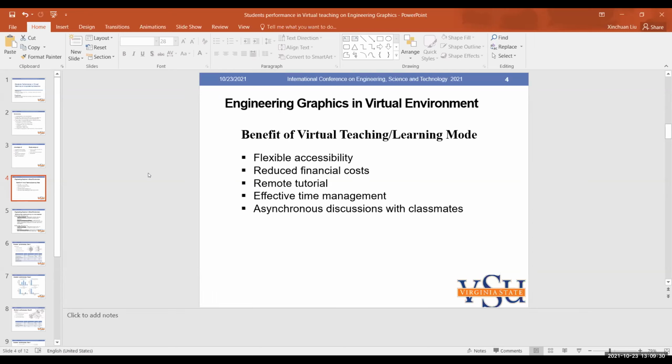Based on our observation, the benefits of virtual teaching for engineering graphics are similar: flexible accessibility, reduced financial cost, remote tutorials, effective measurement, and synchronous discussion with classmates. We first talk about remote tutorials, because we can help students online through Zoom. Students have their questions, and we even teach them step by step for the drawings. This is very helpful for students.